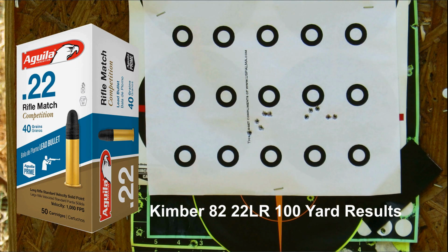Well, here are the 100-yard results. I don't guess that's too bad for an old man and an old rifle, so I'm real happy with that. I really love the Kimber Model 82, so I think I'm going to hang on to it for a while. May pass it on down to my grandson.